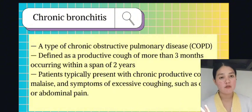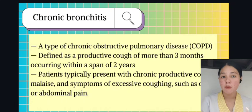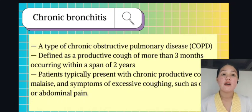Okay, so let's talk about the productive cough with mucus, which is an indication of chronic bronchitis. If it is a productive cough with mucus, it is chronic bronchitis. If it is a productive cough with pus, it is bronchiectasis. And those two are different because bronchiectasis can also be a complication of chronic bronchitis.